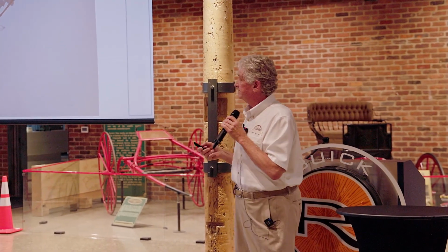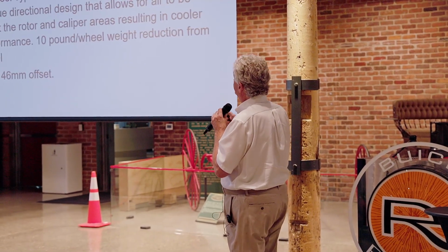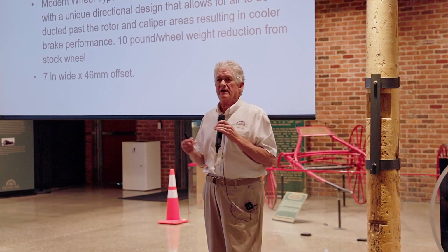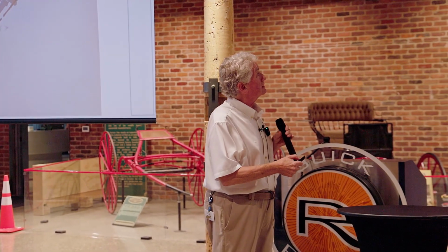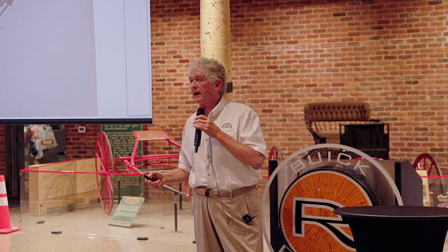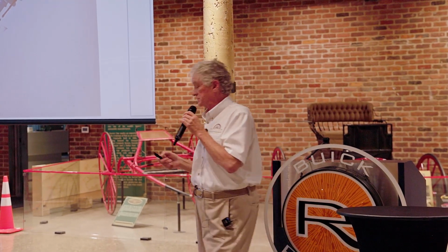Well, the first iteration we had, this angle was only about 5 degrees, and that just wasn't enough, and we just didn't have enough time for further development on that. And quite honestly, that wasn't going to be the solution to torque steer.